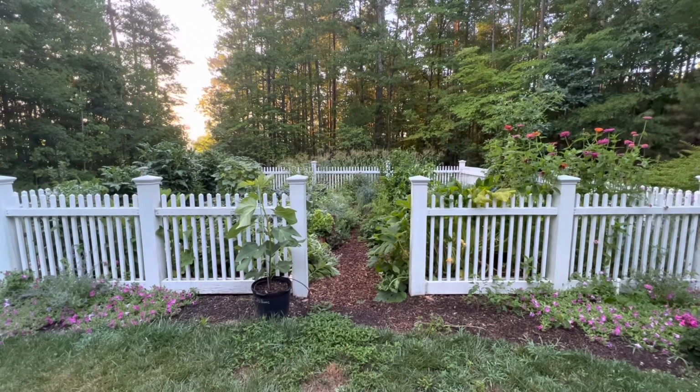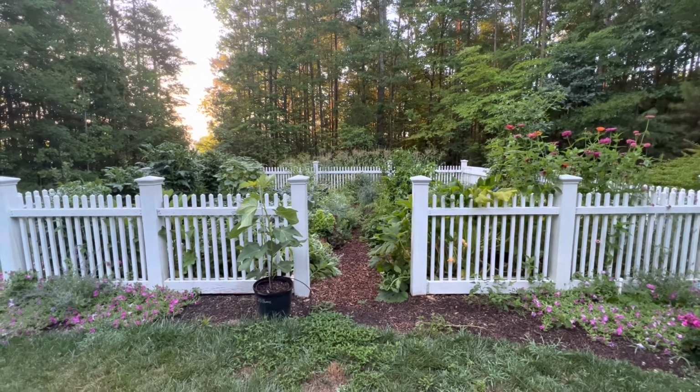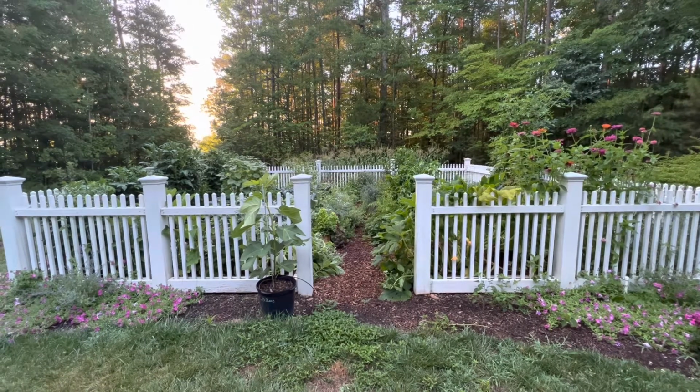Today is Saturday, July 2nd, 2022. Thought we'd do a very quick update of the garden today just to show the progress and see where we're at.